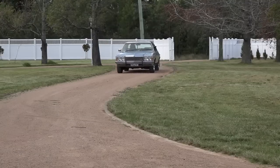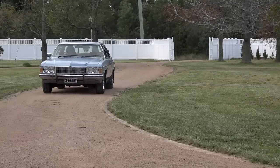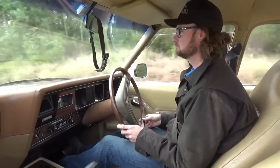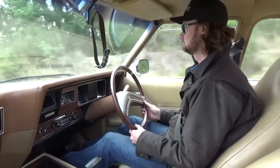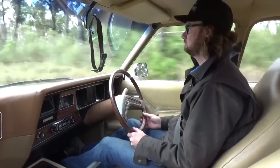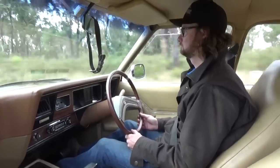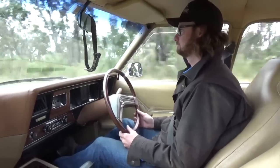The way this drives, believe it or not, is absolutely beautiful. It is soft, it's comfortable, it's quiet. I haven't modified it, I haven't made it lower, I haven't done anything like that. I've just kept it exactly how Holden made it in 1978, and it is absolutely perfect. I have a brand new car out there and this thing still drives better.